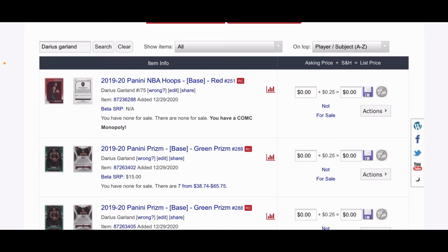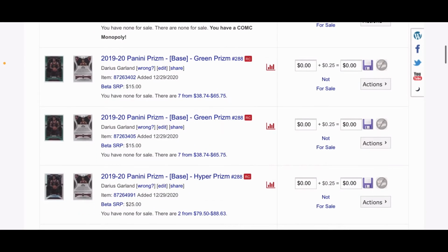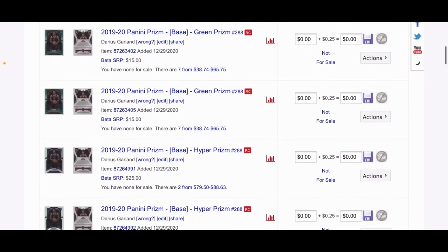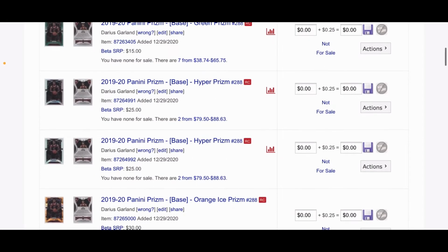So basically, we got right there Hoops numbered to 75. As you guys can see right there, that one's numbered to 75. Probably paid a couple dollars for that, probably like $2. The greens, I could have paid anywhere from $2 to $5 for the greens. We got 2 greens right there, as you can see right now. The lowest one on Comp C is $38. We got Hypers, again, somewhere around the $10 range. They're going for around $79, the cheapest one on there.